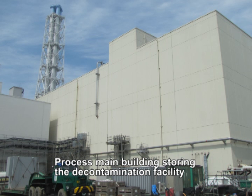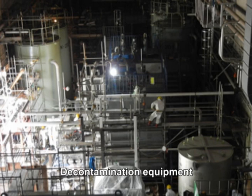This is the process main building where the Areva decontamination facility is stored. The accumulated water transferred from the turbine building is stored in the process main building and the high-temperature incinerator building and processed through the treatment system, newly installed on the upper floors of the buildings.